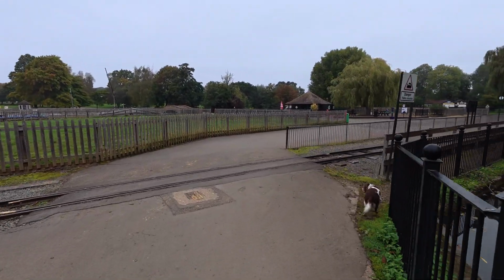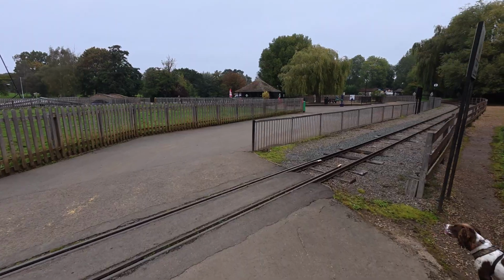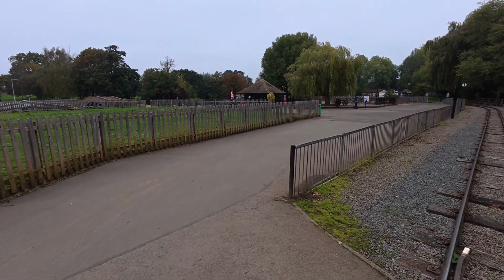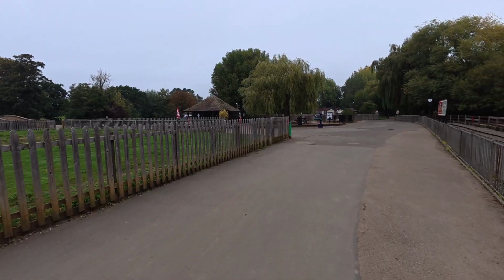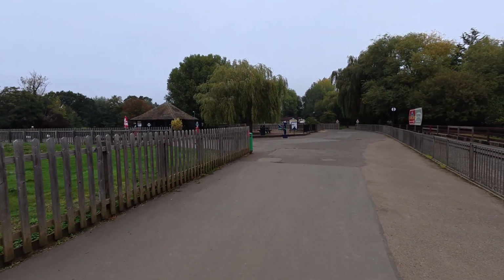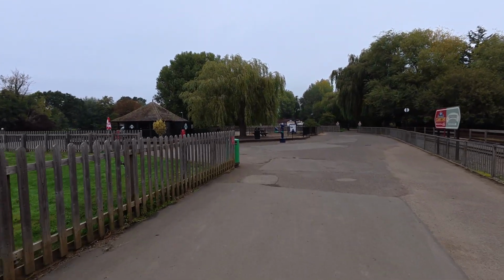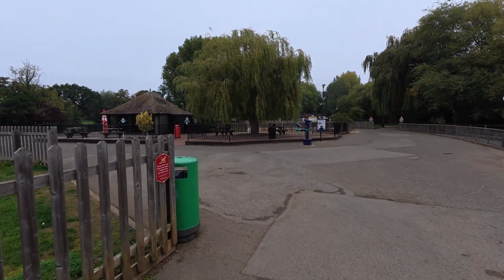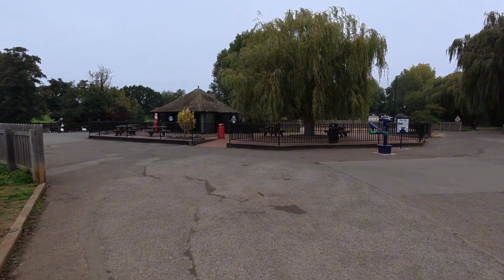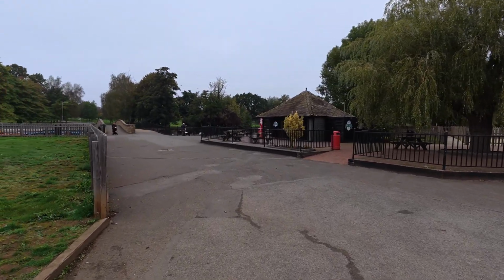We're not going to go to the top end of the park where the kiddies rides are today. We're just basically going to do the lake walk. As I say, you've got all the swings and slides at the top, pavilion, and some of the theme park rides. There's a big garden wheel that hasn't been used all year. I think they're waiting on some new parts coming from Italy.